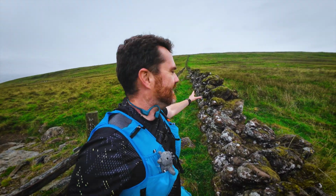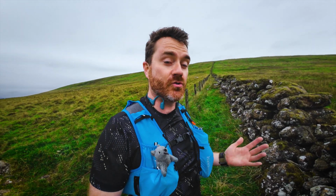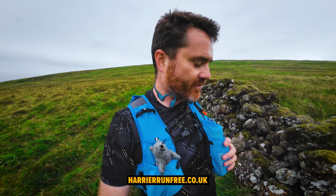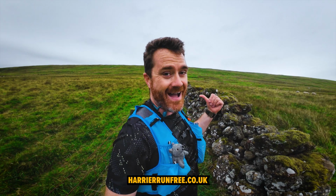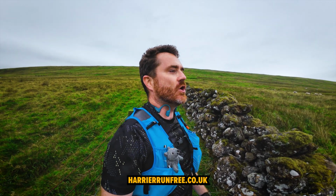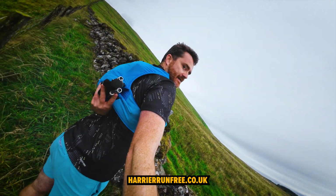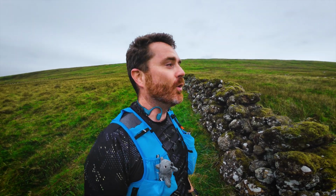There's kind of a trail in between the stone wall and the fence. This might be a good place before it gets even windier to point out some of the stuff I'm wearing. This is kit from Harrier Trail Running. This is one of their trail vests. I've got one of their soft flasks. In the back, I've got one of their first aid kits designed for runners. I've also got an emergency bivy bag. And then on the back here, see these? I've got a set of their carbon fiber running poles as well.